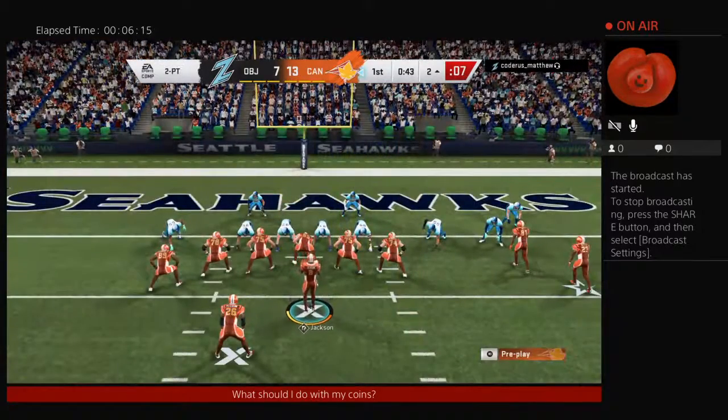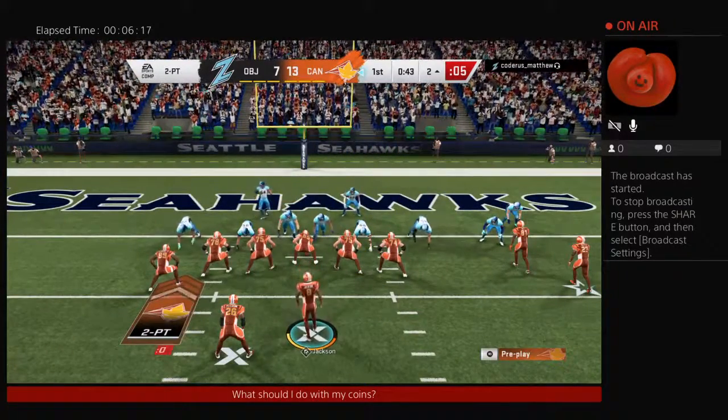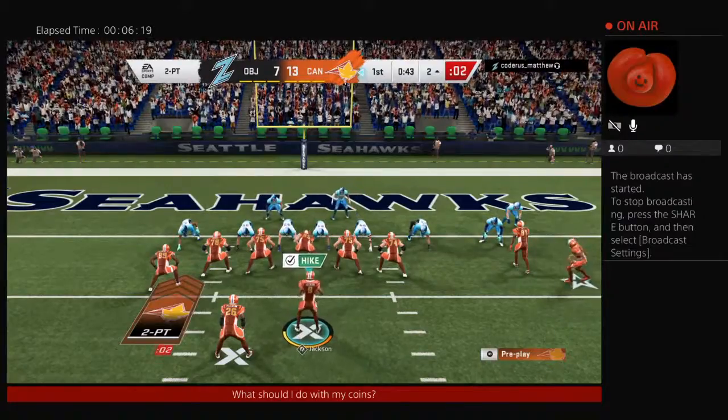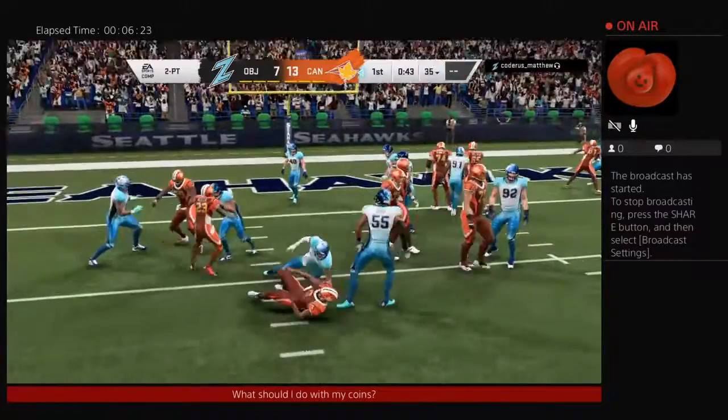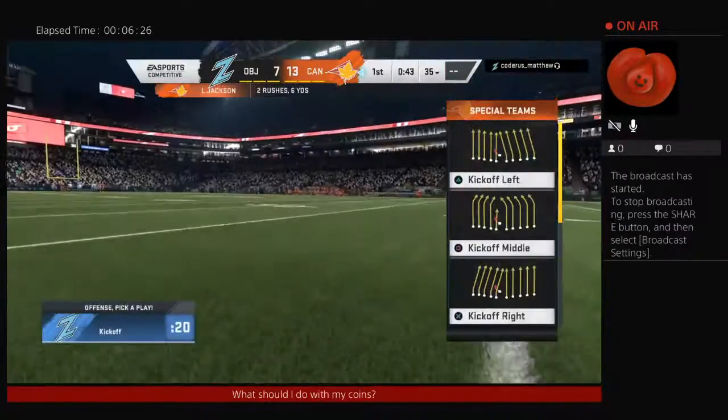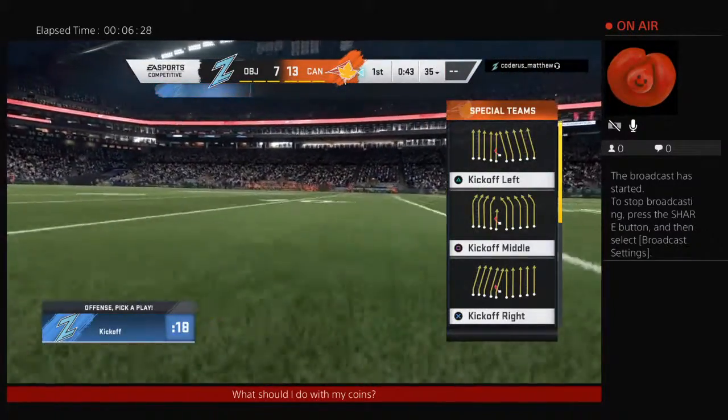And now a 2-point conversion attempt forthcoming. Let's pin the mirrors back and go full strip. And he'll be stopped shy of the goal line here. So the lead will remain at 6 points.